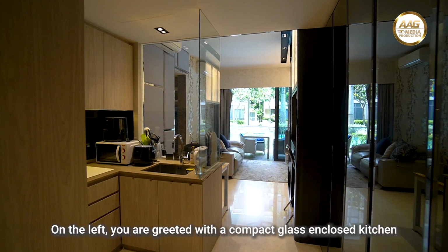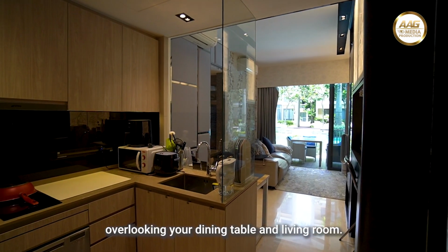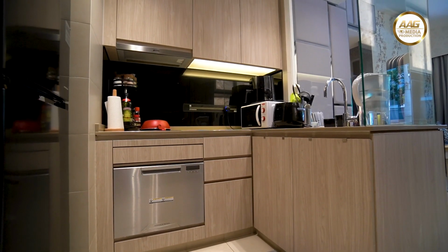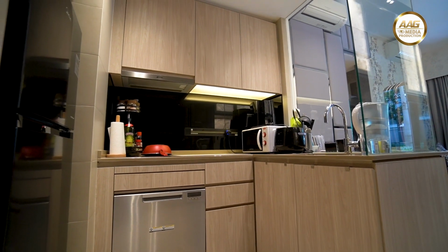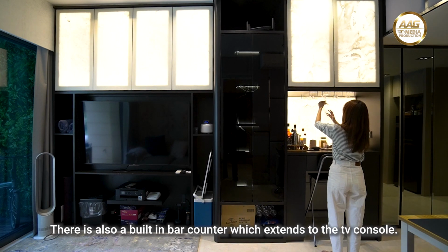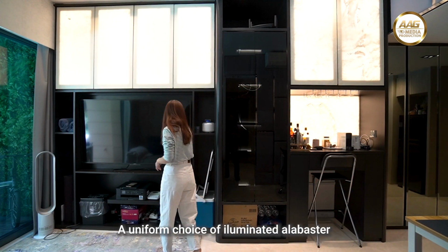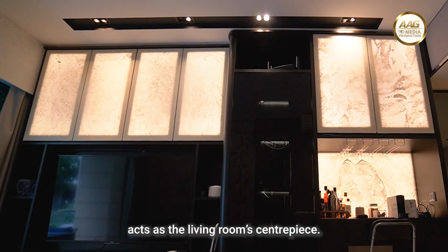On the left, you are greeted with a compact glass enclosed kitchen overlooking your dining table and living room. There is also a built-in bar counter which extends to the TV console. A uniform choice of illuminated alabaster acts as the living room's centerpiece.